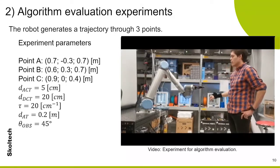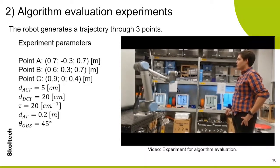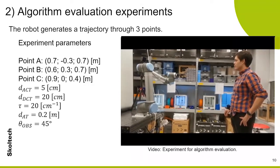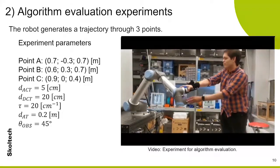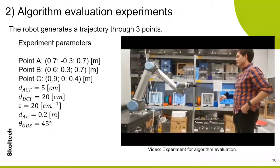The UR10 was continuously moving through 3 points, creating a virtual triangle. The input for the collision avoidance algorithm is the distance between the tracked human hand and the robot TCP. The experiment evaluates the algorithm's behavior when the robot and the operator have the same working area.